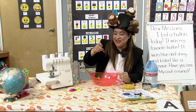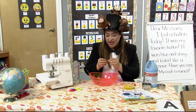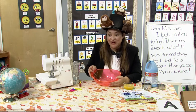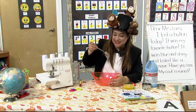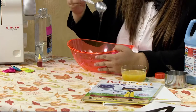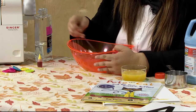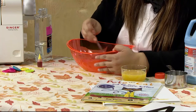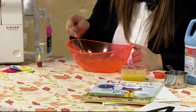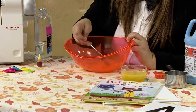So here we go. 1, 2, 3. Now what's really interesting about this recipe is you start off with a liquid. So you can kind of see it's getting a little solid, but you start off very liquidy. And then it turns into a solid. So I'll have to mix it around. You have to mix it for quite a bit and then it gets globby. There we are. It looks like egg yolks actually.